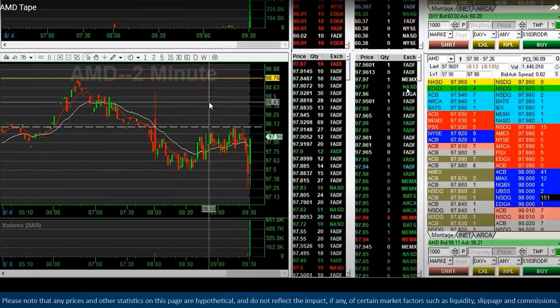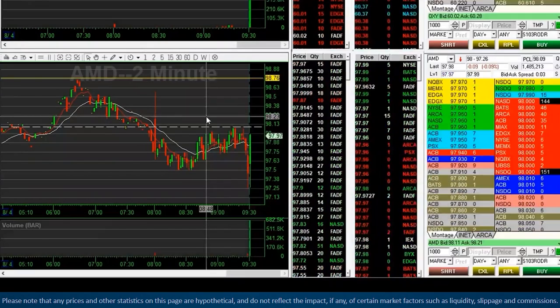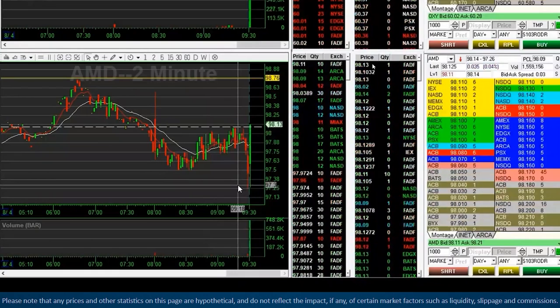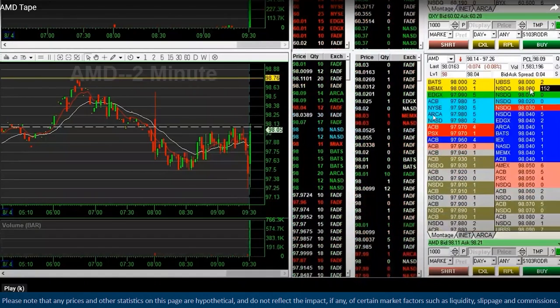So that's where I'm really starting to look for the acceleration in this trade that gives me the overall confidence to actually take this trade. As you can see, we are now basically back up. We ended up getting to 98.13.